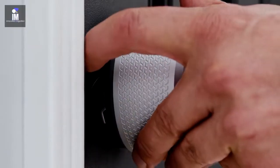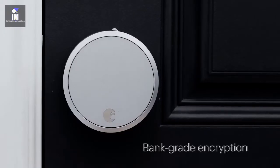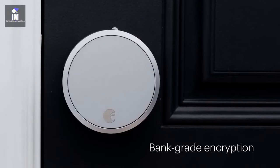All August smart locks mount on the inside of your door, so the street view of your door stays the same. Our smart locks use bank-grade encryption for wireless communications, ensuring a secure lock.